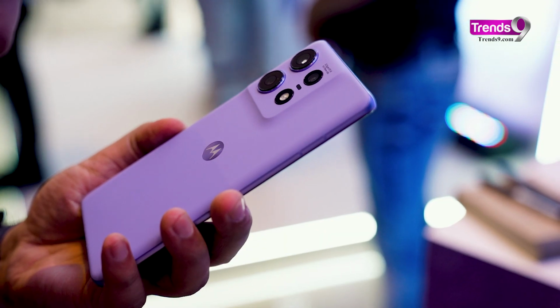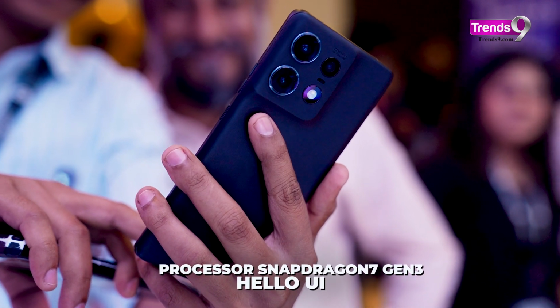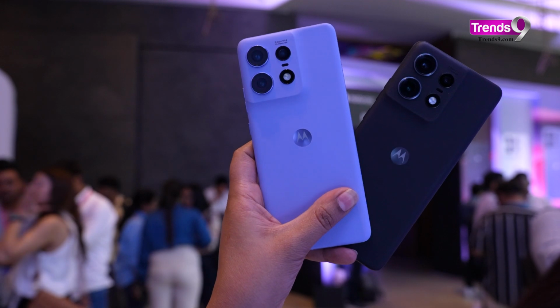The handset is powered by Qualcomm Snapdragon 7 Gen 3 SoC paired with 12GB of RAM and 256GB of onboard storage. It ships with Android 14 based Hello UI and will get 3 years of OS upgrades.